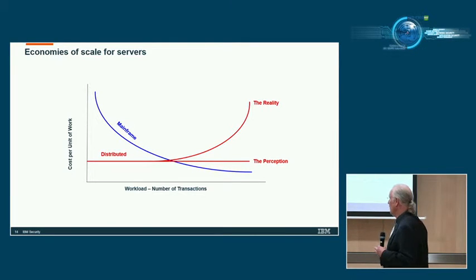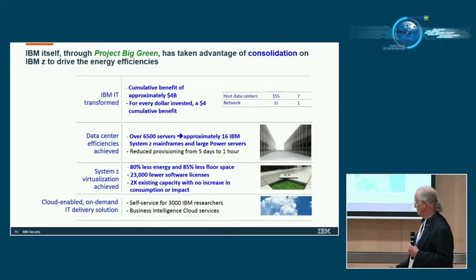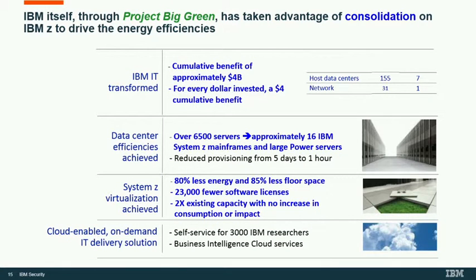Think about, as your workload increases, using the mainframe to host all that processing. As I said, they're designed to run at very high utilization rates. We did some work ourselves internally. We took over 6,500 servers and reduced it down to 16 IBM System Z mainframes. We reduced our energy dramatically. We reduced our floor space dramatically. We reduced our software licenses. And we're able to just get a whole lot more done. So if nothing else, another aspect is because we get so much more done with such a smaller footprint and smaller energy, it's a very green environment.